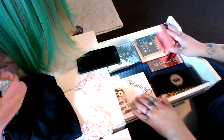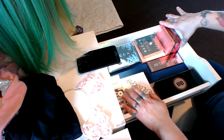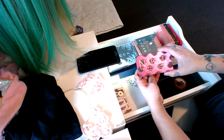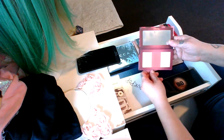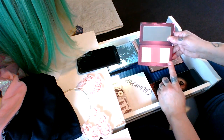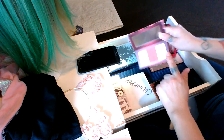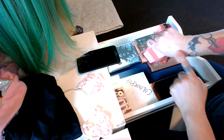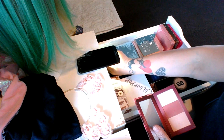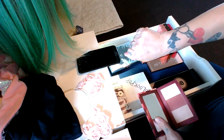Okay, this is my face palette drawer. So I have this Urban Decay Naked Cherry Highlight and Blush Palette. I noticed this has a pink shift. So it's cute. It's not white, it's pink. And guys, I washed my hands and sanitized before making this video. So it's like a pinky shift. Let me see if you can see it right there. I don't know if you can see it.